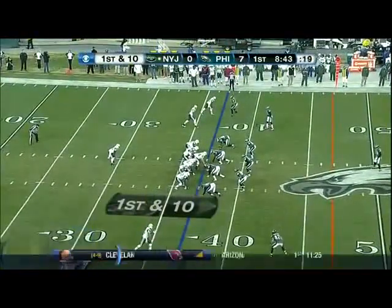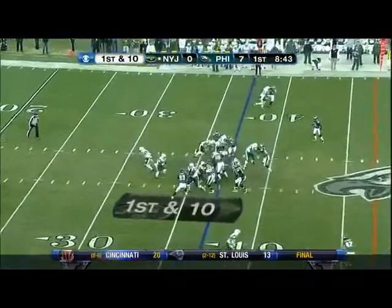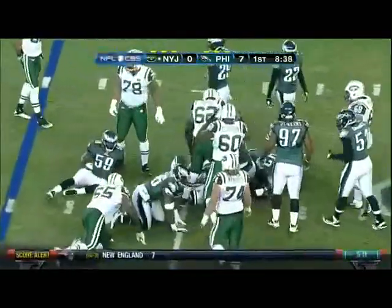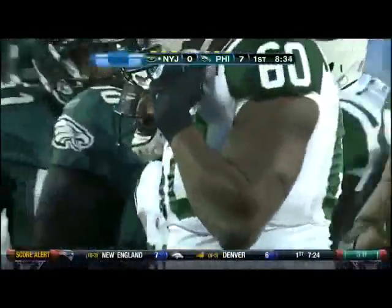Marv and Rich. All right, guys, so on that penalty flag against Asante Samuel, it's a first and 10 for the Jets. Green battles his way, picks up three, able to bring across the 40-yard line.